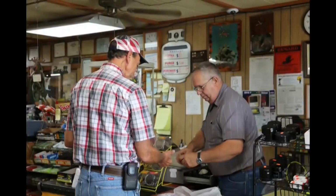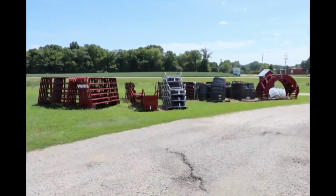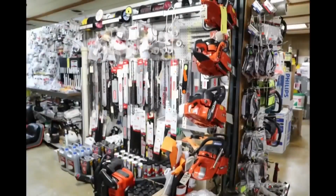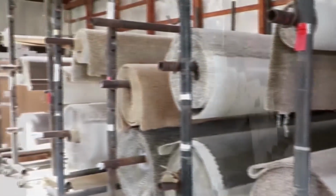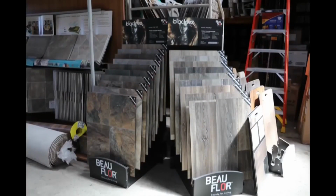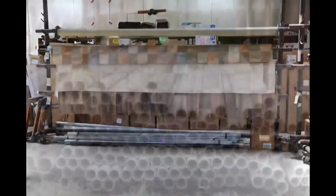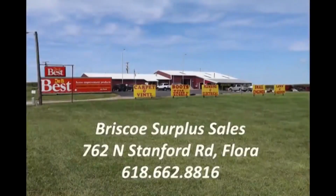Briscoe Surplus Sales on the northeast edge of Flora is your one-stop do-it-all shop. Looking for rugged boots and footwear from great brands like Lacrosse, Rocky, and Carolina? They're there. How about top-notch small engine parts and service? Briscoe Surplus Sales has it. Whether you're wiring your switches or switching your wiring, Briscoe Surplus Sales has the solution and the know-how to help you get the job done right the first time. Briscoe Surplus Sales, your one-stop do-it-all shop.